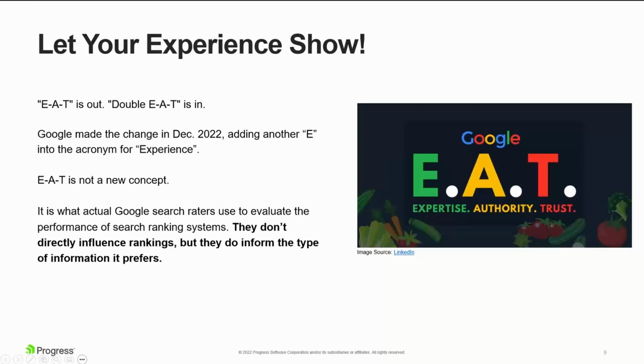And so, ultimately with that addition of that extra E in that acronym, that search rater guideline document had this to say about it, and I'll read it verbatim because it's really important. Consider the extent to which the content creator has the necessary firsthand or life experience for the topic. Many types of pages are trustworthy and achieve their purpose well when created by people with a wealth of personal experience. For example, which would you trust?